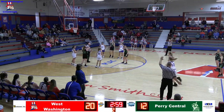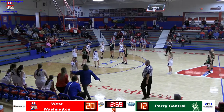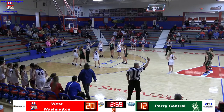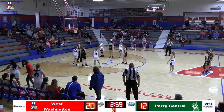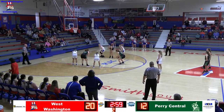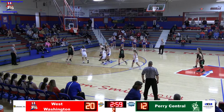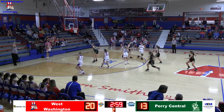24, Kelly checks in for number 20 Lynch, and 32 Ava Woods checks in for number 22 Abby Young. So now Parker is back at the free throw line. She's got 6 on the day. Shot is up and it is good as well.